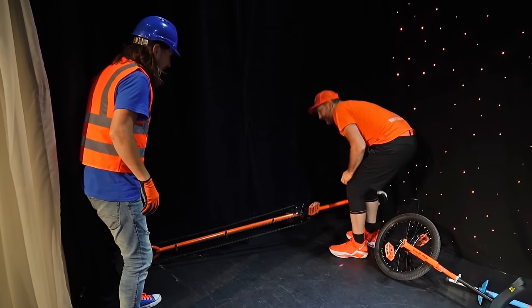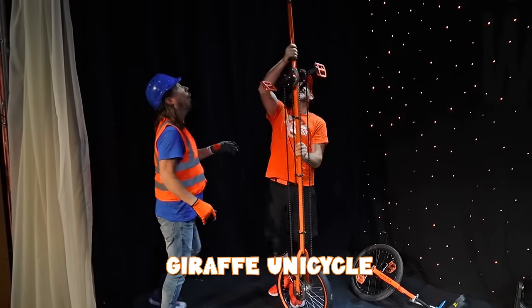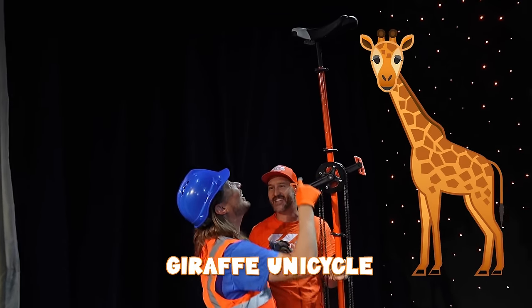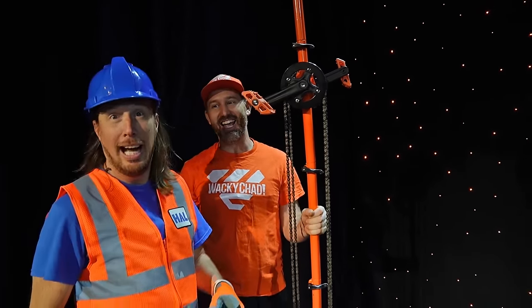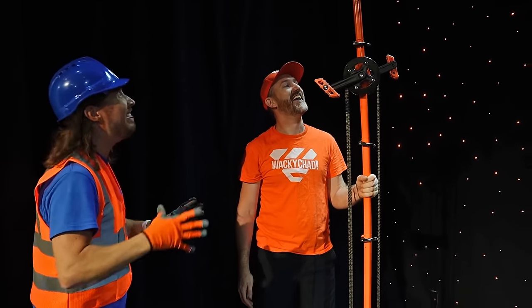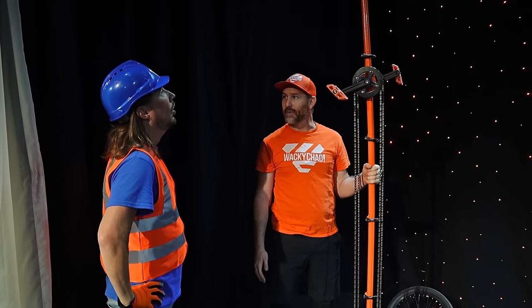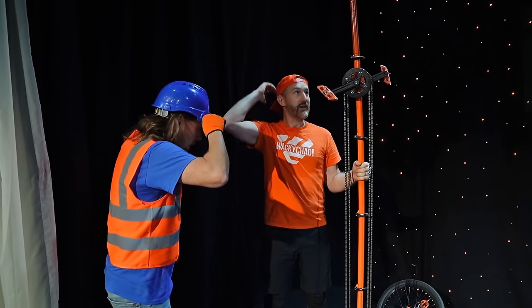This right here is called a giraffe unicycle. Wow. Kind of like how giraffes have those really long necks and they're super tall. Look how tall that is. That's about as tall as a giraffe, right? I think so. You can ride this? Yeah, I do need more friends to help me get up there. But I can show you one trick I can do right here, right now. Okay, let's see it.